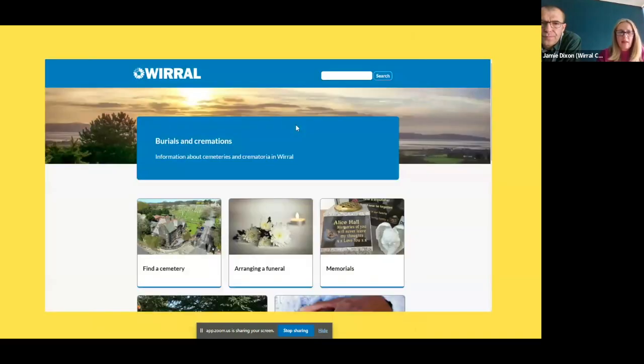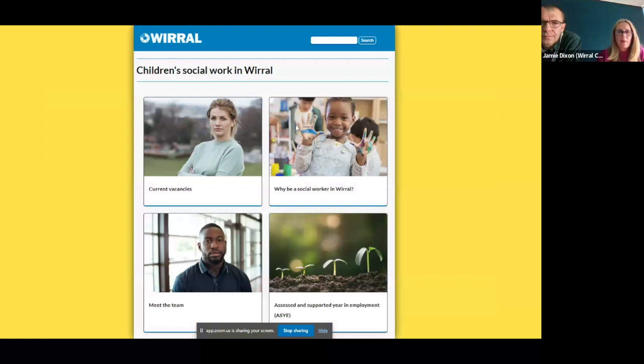Cemeteries is another one, which their long-term goal is to sell more. So e-commerce is kind of at the forefront of their mind, but at the moment we're not quite there yet, but we still wanted them to have that independence. Children's social work, they wanted their own sort of recruitment area, so that it was a bit kinder on the eye for residents, instead of just looking at a council website.